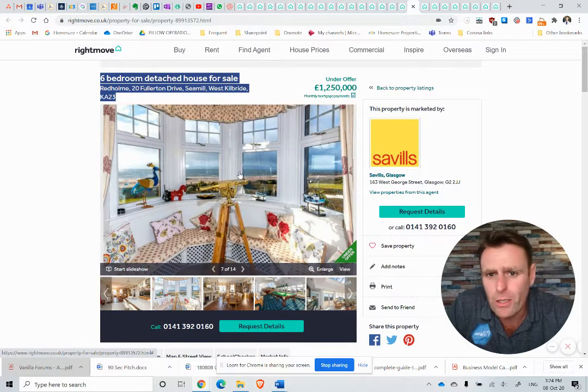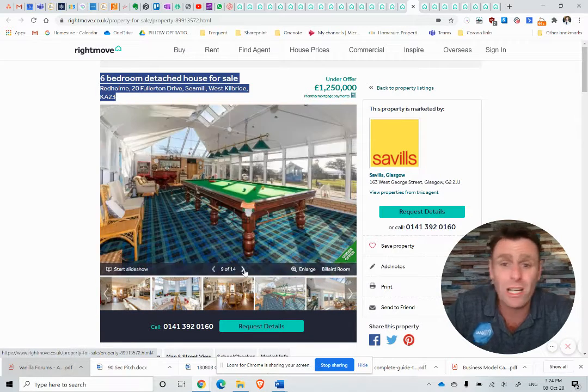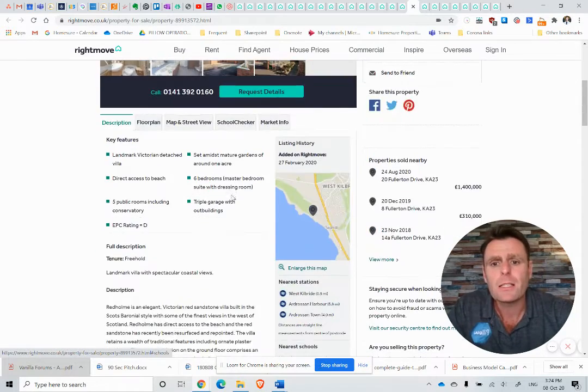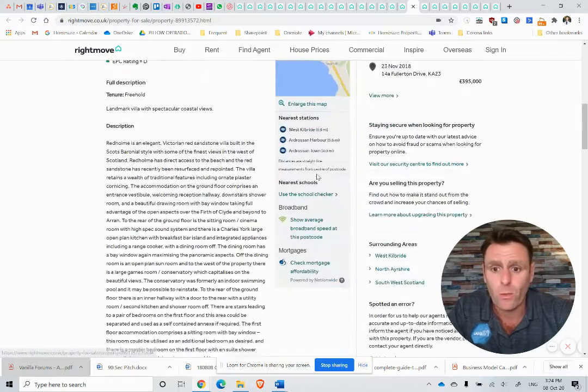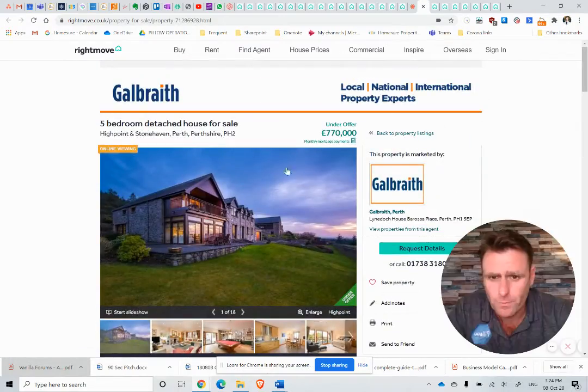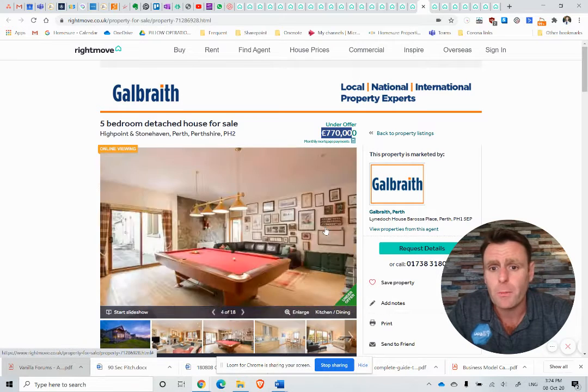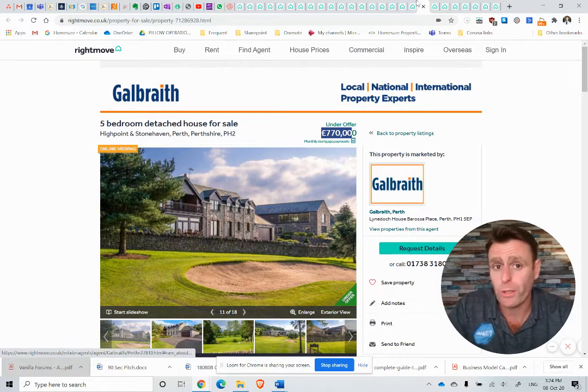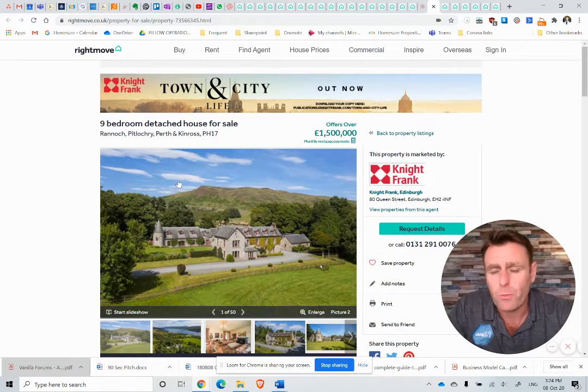So again, look at the views out there. They will be world class, and the agent selling this hasn't capitalised. The photos are pretty poor. Slightly over budget, but definitely worth it. And that is a belter. A modern one as well, 750,000. I mean, pretty amazing. Just a classic new build, but I wanted to show you what you can get in the newer type of property.